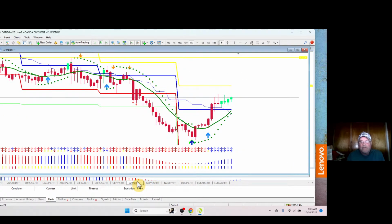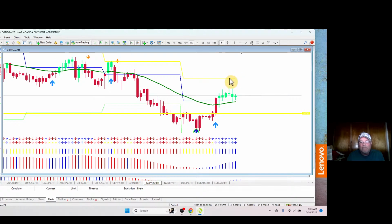Oh, Euro New Zealand really didn't give us a chance to get in. Continue to push up. Nothing you can do on that. Expecting it to go up and test this daily resistance. Pound New Zealand, same way, expecting to go up, test that daily resistance.